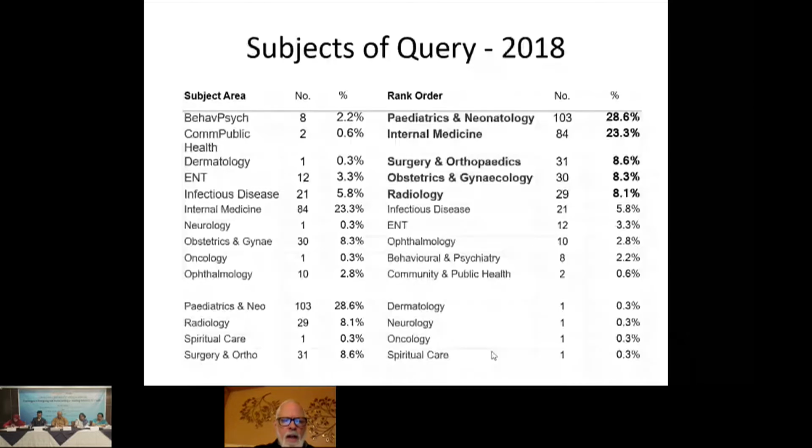This is just a quick slide to look at the subjects of the query. You can notice that the main specialties are represented, mainly medicine and pediatrics, but also a smattering of other subjects that were looked up in the mobile device.